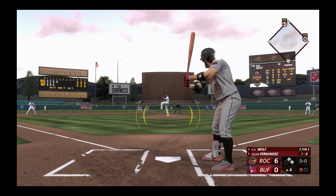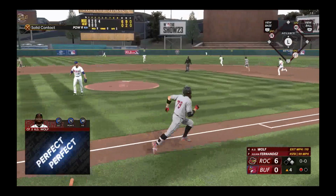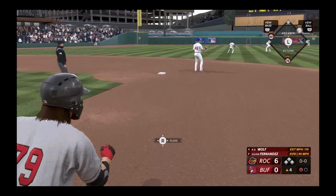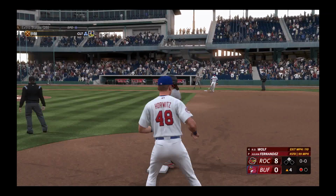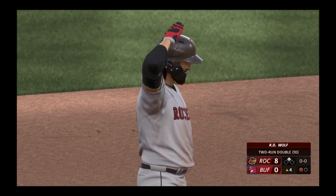Shot a line drive into center field. Another one, R.D. into center field. Alou around third, one run across. Dickerson around third. Lontigua with a relay throw, and he's in there. So two RBIs for R.D. He is locked in there.